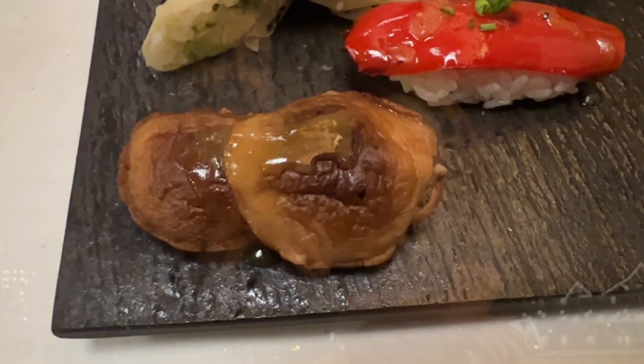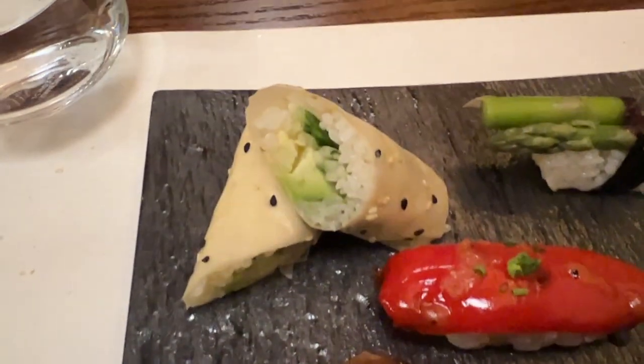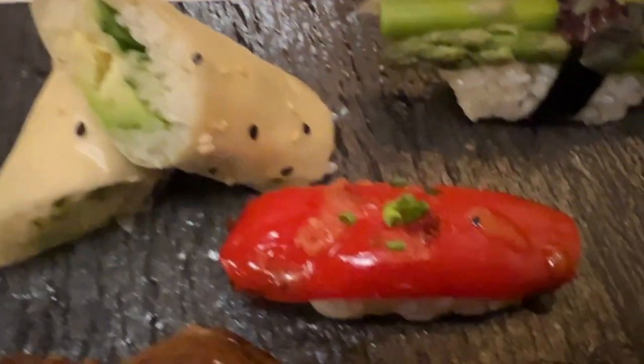It was almost like, this is the wrong comparison, but like an Asian cacciatore sauce, that idea of when you cook mushrooms with wine and you cook it down and it gets this thick brown sauce that is both sweet and savory at the same time and really delicious. It had that kind of flavor on a sushi roll. How cool is that? That's very cool.